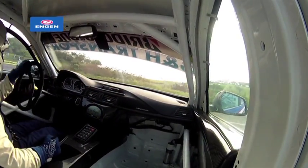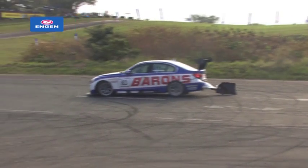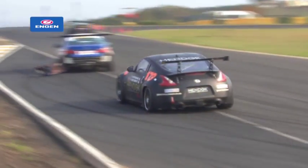Oh, speaking of international, that's one way to get it wrong. The man from Zimbabwe has damaged the back end of that Barron's ADF Motorsport BMW, and now has to just sneak ahead of the second 350Z there of Gary Sherritt.